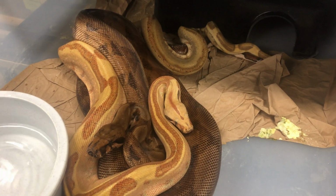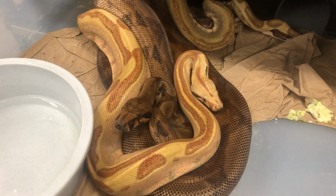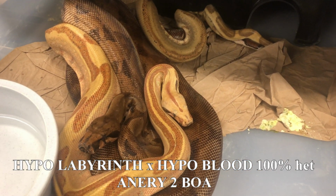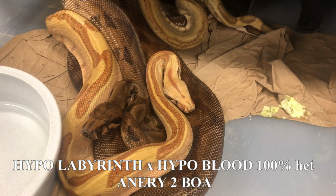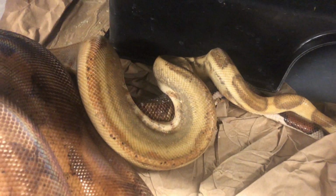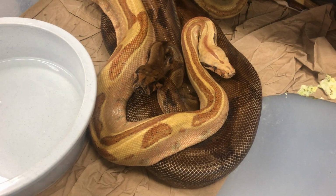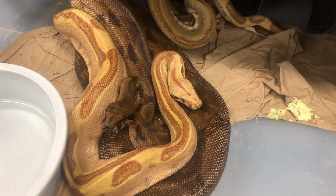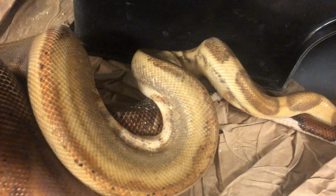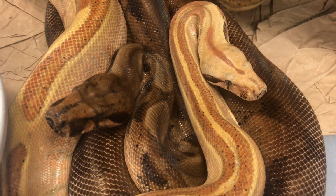Now that is an interesting lock. I decided to put my hypo labyrinth boa in with this hypo blood. It's 100% head anery. Figuring, you know what, let's make hopefully some labby head bloods. And man, these guys like each other. I gave this blood female the year off last year, so she didn't breed, so I guess she's ready. And this labby guy is looking very enthusiastic there. That's a nice little lock you got. And that's a nice little love grip right there. Love is in the air.